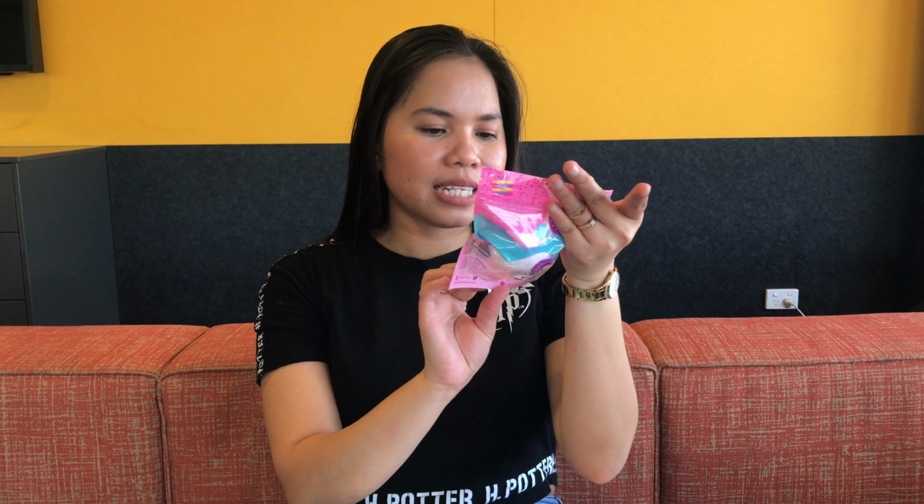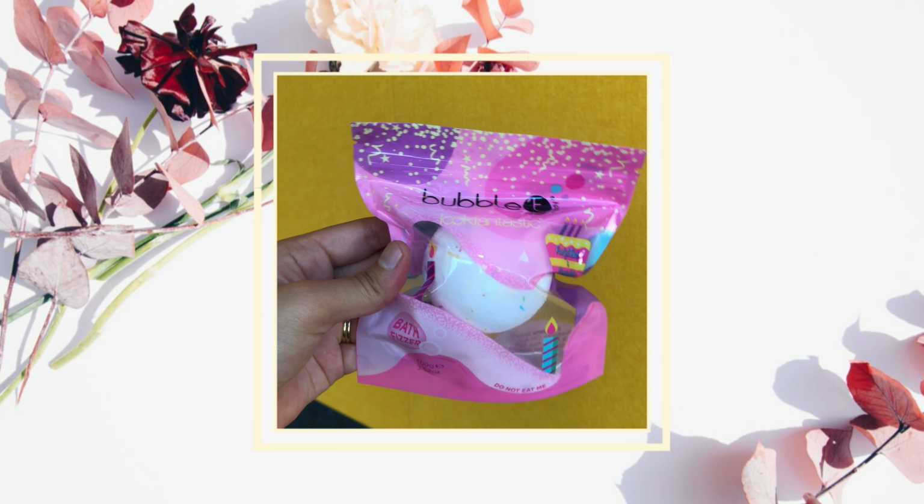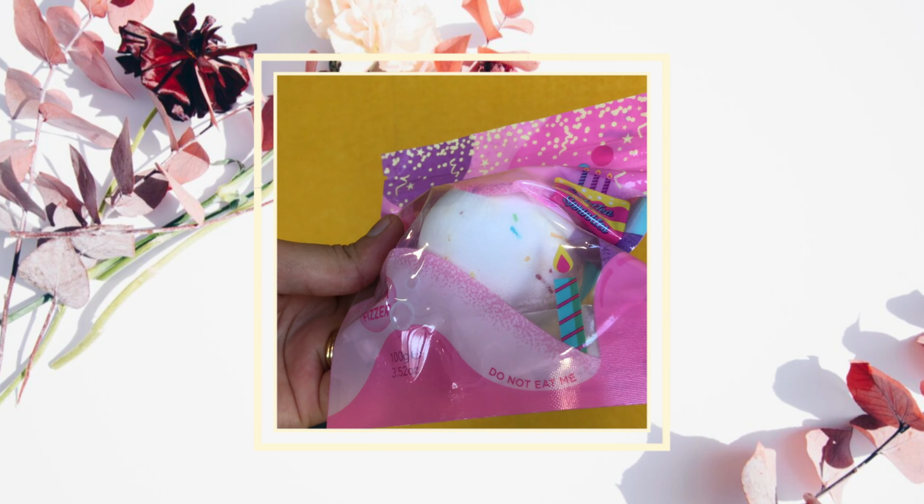Next one, another bath product. We have this Bubble Lookfantastic bath feather. Oh, this is a collab between Bubble and Lookfantastic. I don't know why I'm going to be using this because I don't have a bathtub, but maybe when I go on holiday, or maybe give this to someone. By the way, this retails for £4.99. This is the birthday bath bomb.